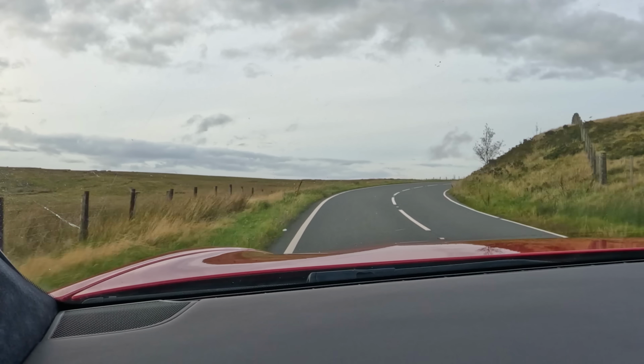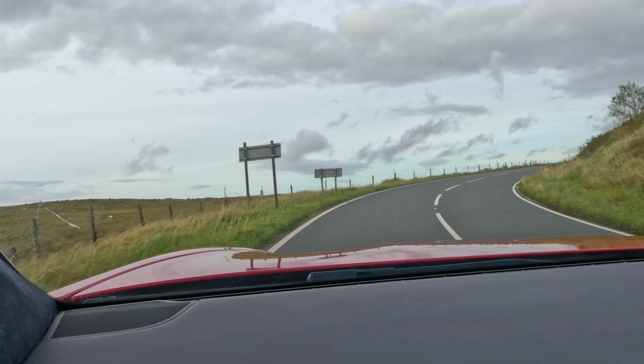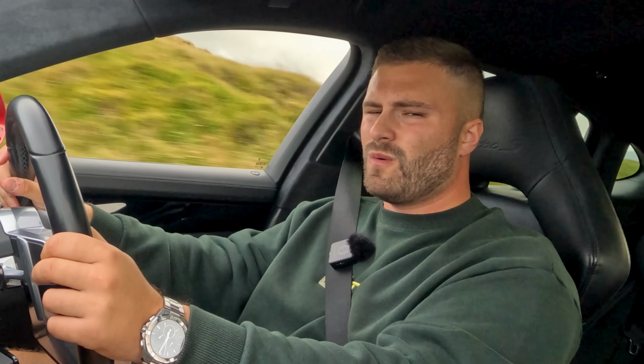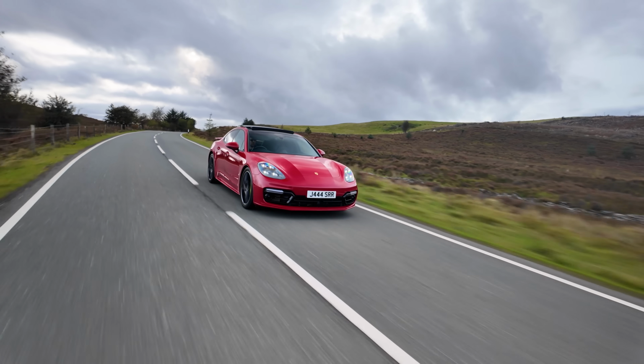It glides over the roads. It utilizes the hybrid system very, very nicely. Oh, this is the best of both worlds. What a car this is. And to think it's 7 years old, way ahead of its time. And it's really easy to live with.